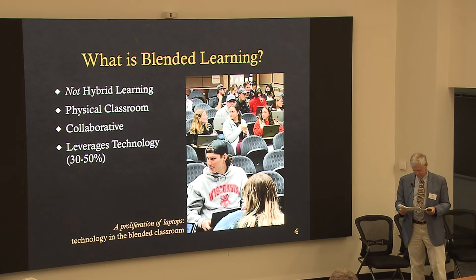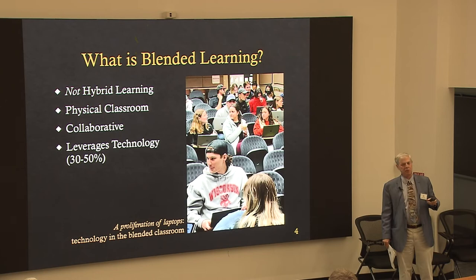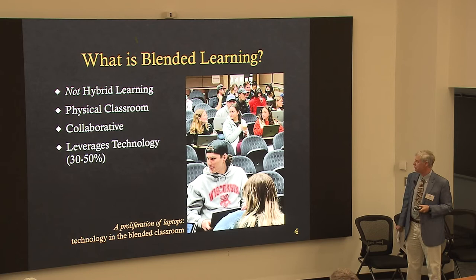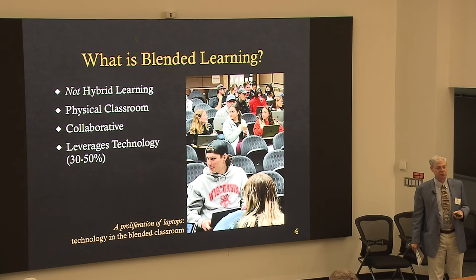That makes it very collaborative. So the idea here is you supplement the instructor lecture with various types of collaborative activities in the classroom. And this picture is from one of my classes where you can see the students are doing some group discussion work. The other characteristic of blended learning is it leverages technology.